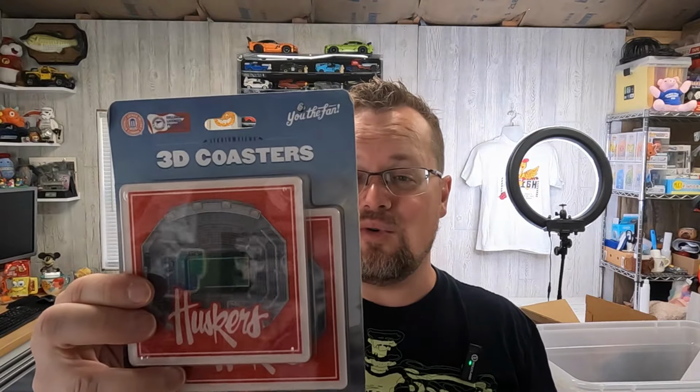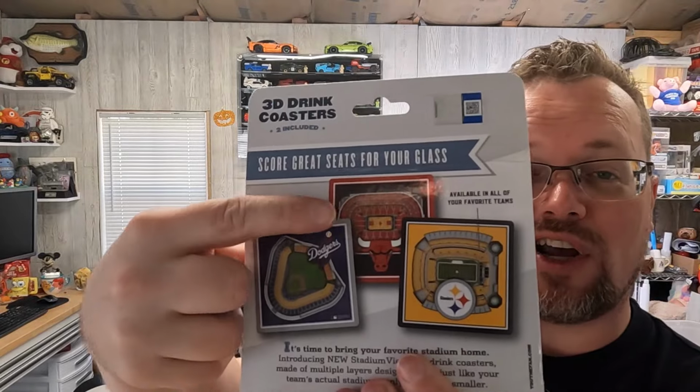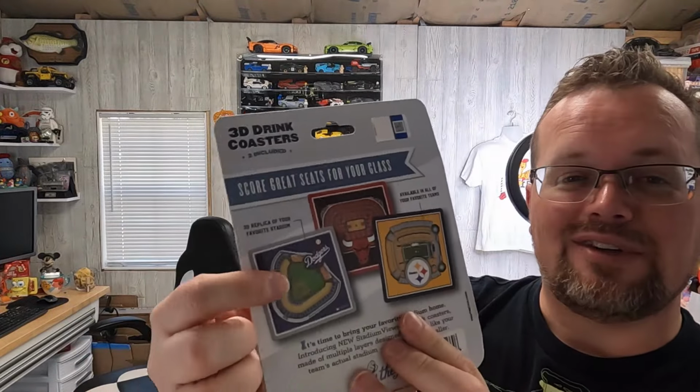And I just thought they were cool. It would have been cooler if it was the Chicago Bulls one or even the Dodgers this time of year. But anyway, I thought they were cool, and that's my last item I have sold so far.